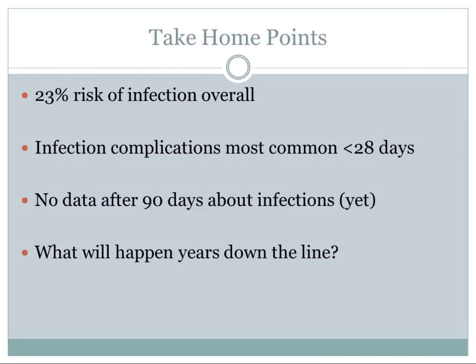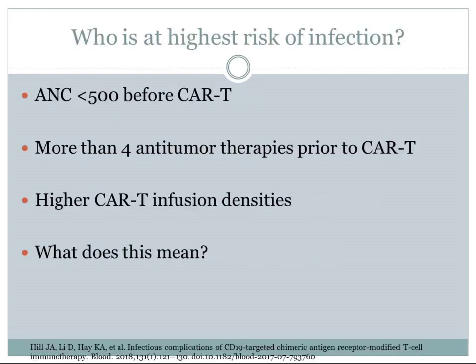So, sorry, go ahead. CAR T infusion densities, is that something that's measured? Yes, they know how much they give you. Oh, okay. And it correlates with how much disease you had. Mm-hmm. Usually, I think disease, but then you're at higher risk of infection, which I think makes sense.